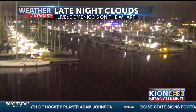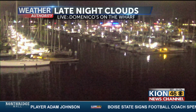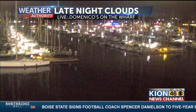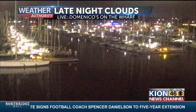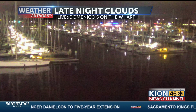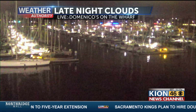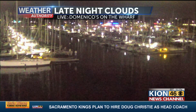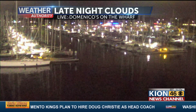Here's a live look from Domenico's on the wharf tonight in Monterey. Taking a look out over the harbor in Monterey, we have some low clouds, a little reflection on the water tonight as the marine layer remains about 1,400 feet in depth. It did compress down to around 1,200 feet at its skinniest today, and that under high pressure brought temperatures on the warm side today.